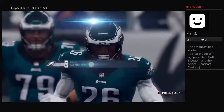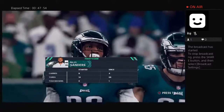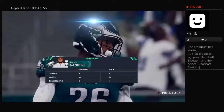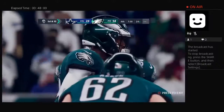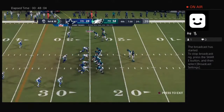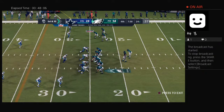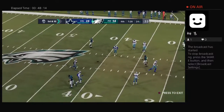Now back to work for Miles Sanders in the Philly offense. And as the numbers show, he really wasn't in the mix at the beginning, but they've got him in the rotation now, and it's proved a good move. And that's what happens when you're a good player. There's a lot more attention drawn to you, and it's obvious that they had him in their game plan on defense, not letting him get off to a good start, but he's found a way so far here in the second half. On 1st and 10, here's Wentz.